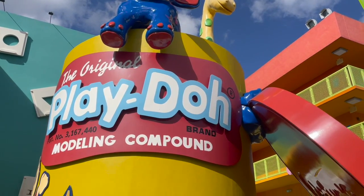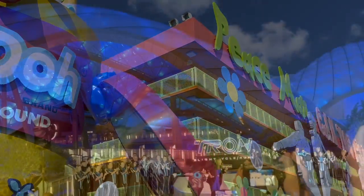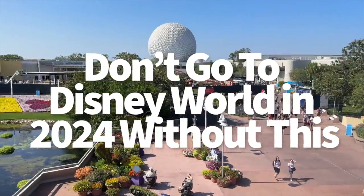You don't have to pack your whole bedroom and closet before a Disney World trip to make sure you're prepared for anything and everything, but there are some important things you're going to want with you before your big vacation in 2024, and these things don't have to take up a whole lot of suitcase space, if any.